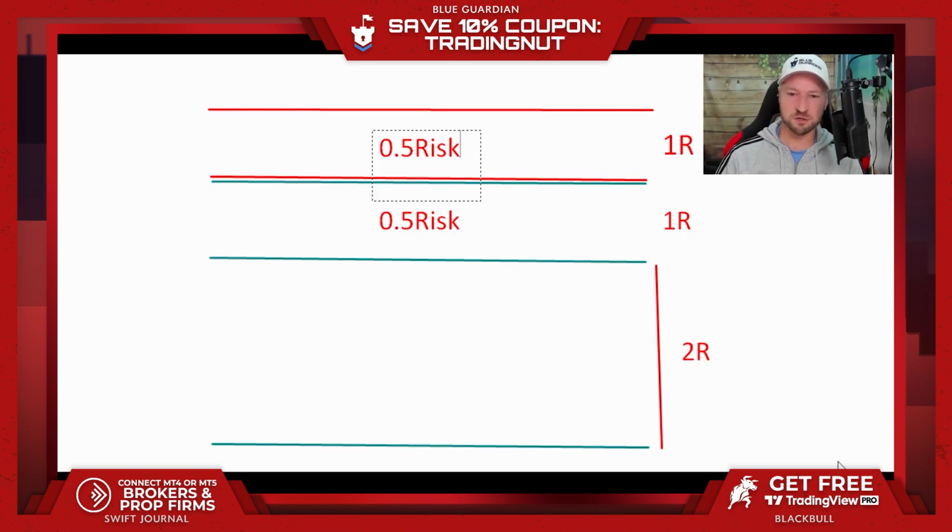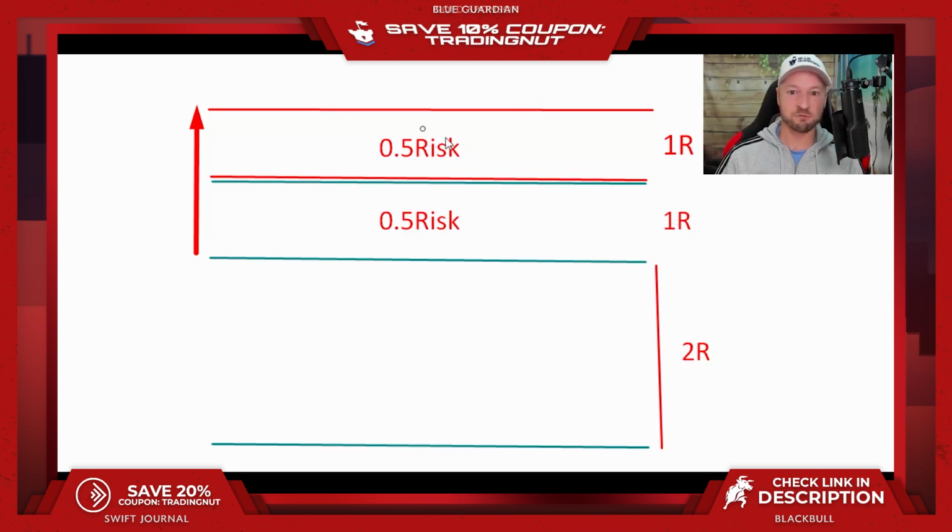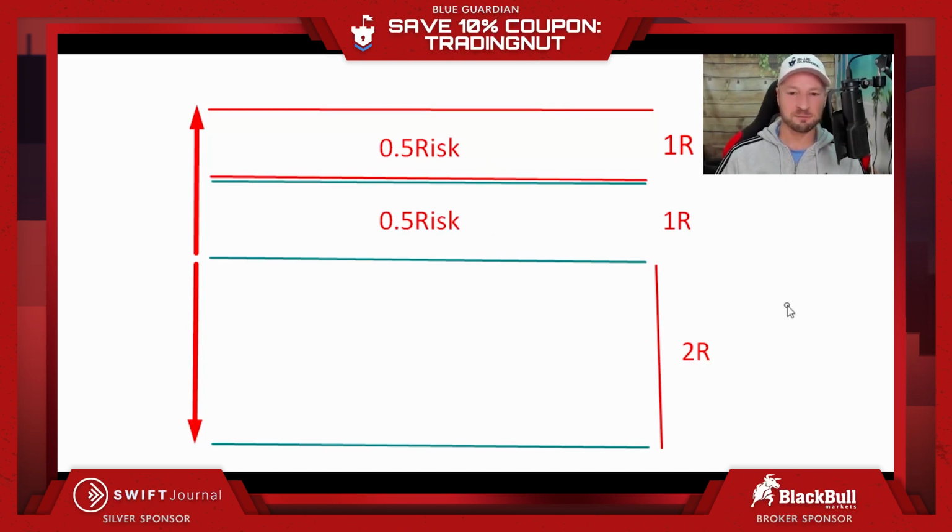Now, if you were to get stopped out on just the first position, if you got stopped out in the whole lot, then obviously you're going to lose one risk or one R of the account. But if you win that first trade, which happened more often than not, you would then basically cover that risk. So it becomes a 1R strategy with a chance to make more than 1R. If you get a lot of these 2Rs, you're going to cover up the 1R pretty quickly. So that was the theory anyway.